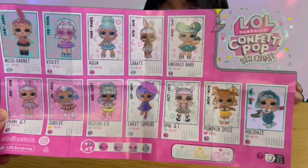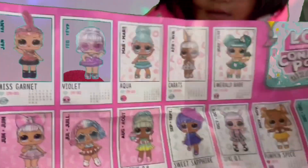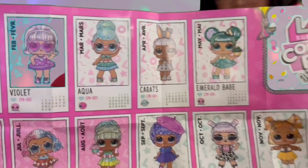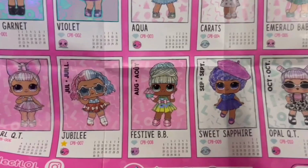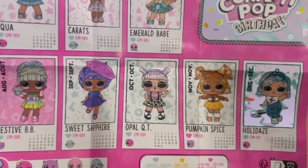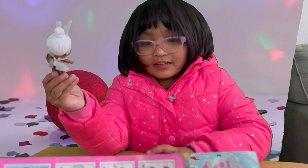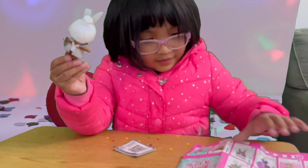We have here LOL Confetti Pop. So we have here Miss Garnet, Violet, Aqua, Carrots, Emerald Babe, Pearl Cutie, Jubilee, Festive Baby, Sweet Sapphire, Opal Cutie, Pumpkin Spice, Holidays. And Anna got Carrots. Right. It's the LOL Confetti for birthday.